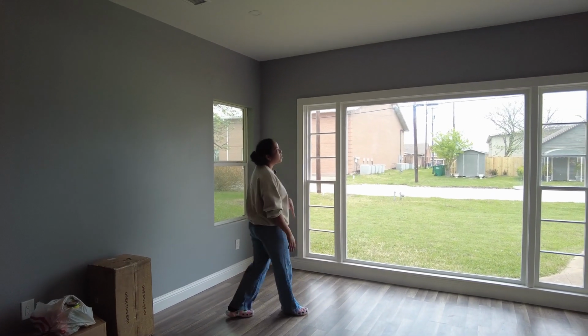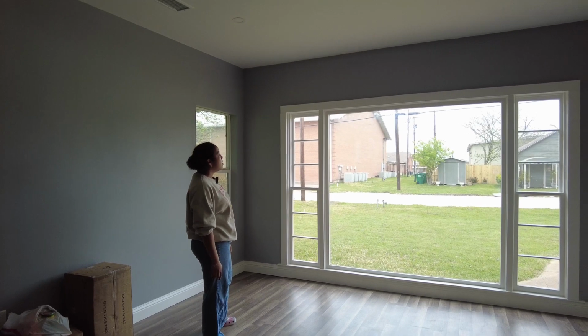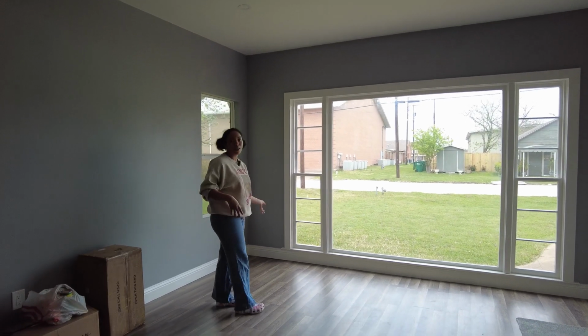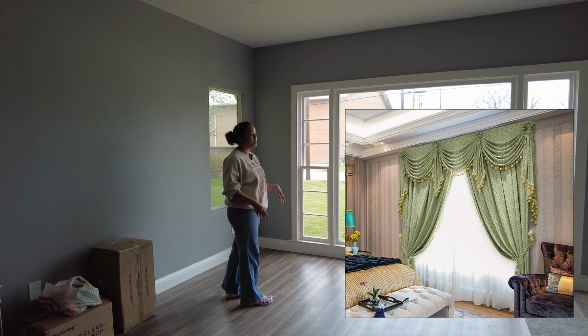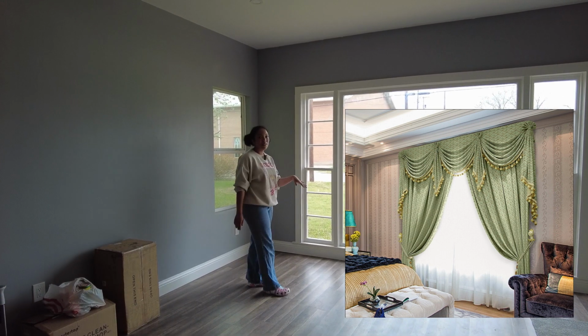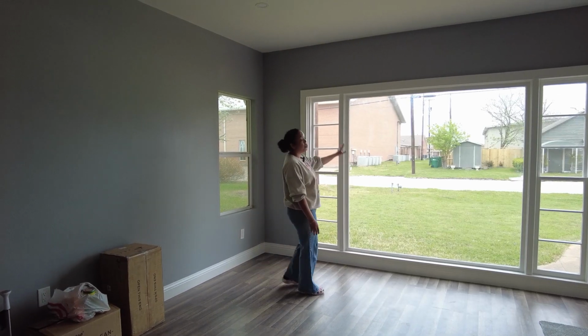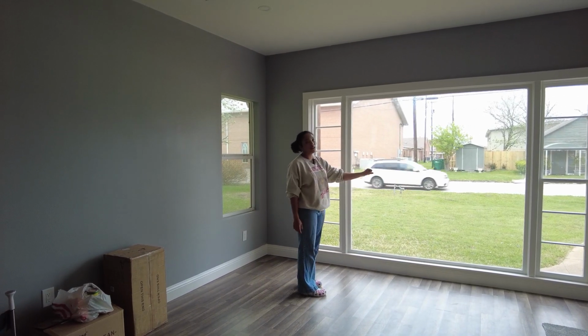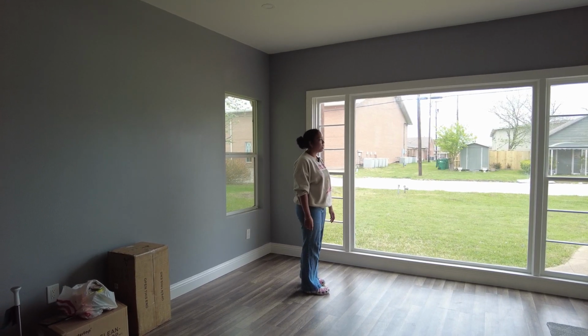And for the window, I didn't want to cover it up because it's just so nice. And I think I decided on getting custom drapes. I found a company, and I think it's called Beautiful Rooms or something. I'll put it down below, where you can actually do really, really nice custom drapes. So I think that will be really good for this window because I don't want to just do curtains. And of course, I don't want people just seeing into the house at all times.